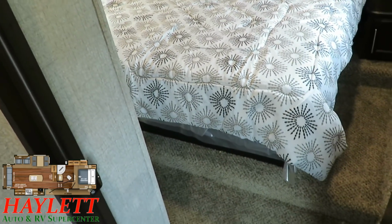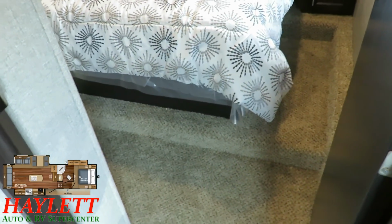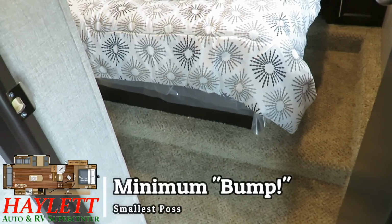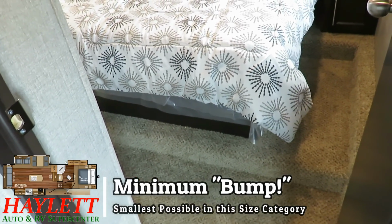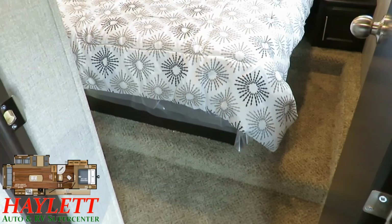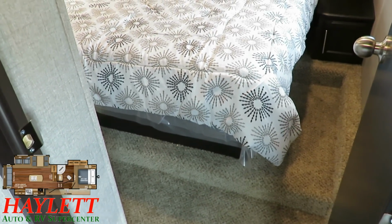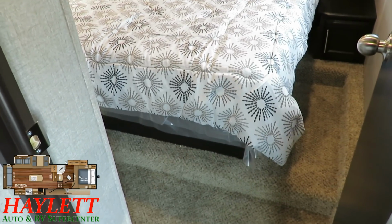Now, I want to draw your attention down, because if you look, in this fifth wheel segment for years, there was that dreaded 9 or 10 inch big step up around the bed. Now, they haven't eliminated it totally, but I've noticed that both Cougar and the Eagle in this product segment have really minimized that to like 3 to 3.5 inches. So is there a little toe kick there? Yeah. Is it that big you're gonna kill yourself on it and step down and roll an ankle from what it used to be? No, it's not.